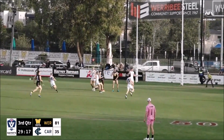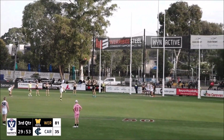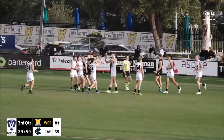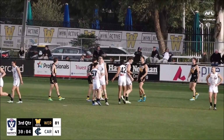Up to the top of the goal square. Lemmy's being held. He'll take the free kick. In he comes. No breeze to speak of. And that's through. So Keefe. Well, maybe a little bit of hope for the Blues. A long way back, though, the margin. 40 points as we head towards the second quarter going forward.